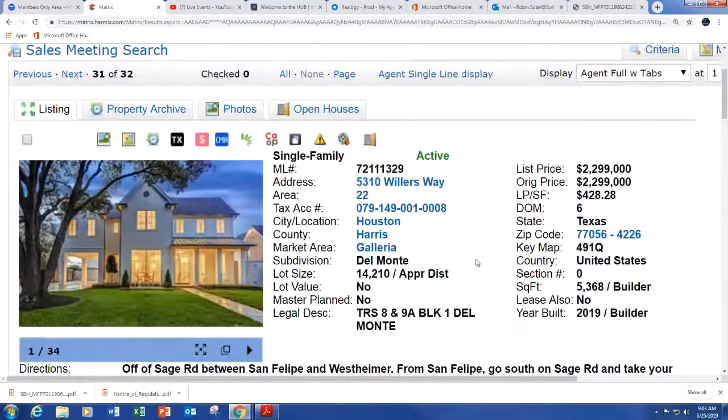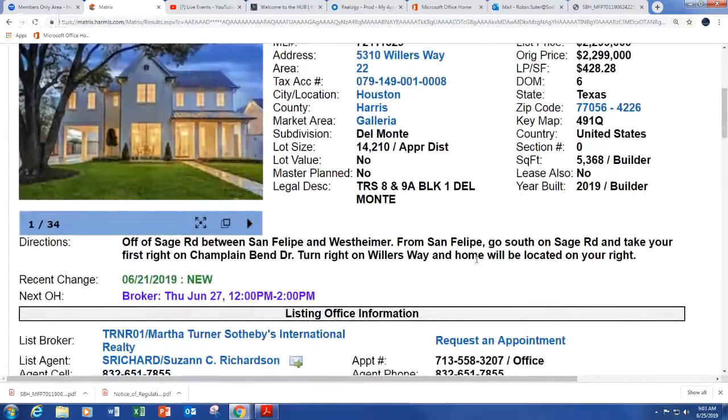5310 Willers Way in Del Monte, $2,299,000. Suzanne Richardson.